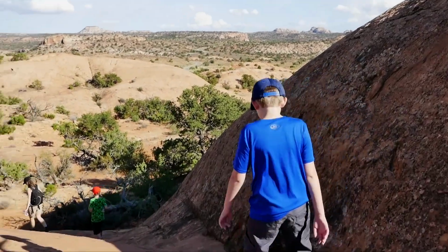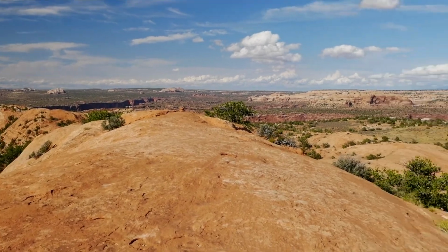Being that it's an easy hike, at the very beginning you just walk along a normal trail, a little bit of rocks, a little bit of gravel. Not a hard hike at all. When you get to the actual rock, I would say use a little bit of caution if it's raining.